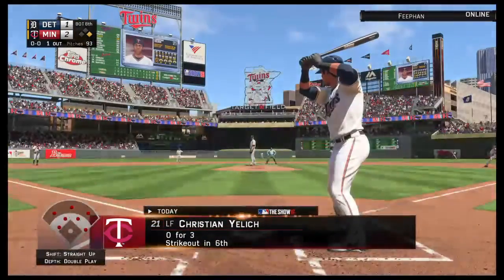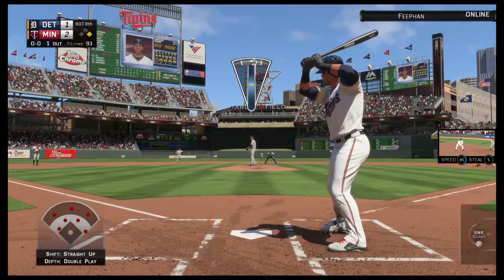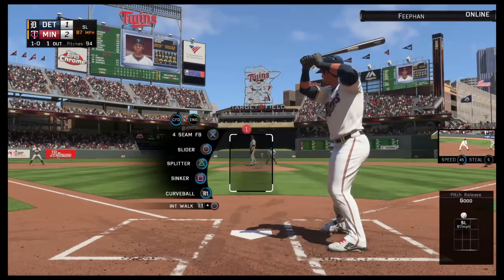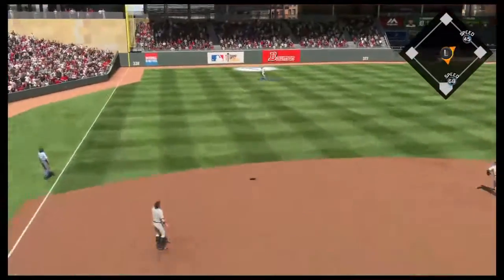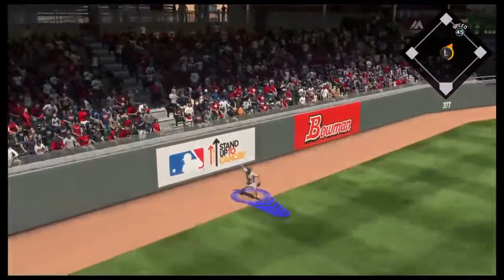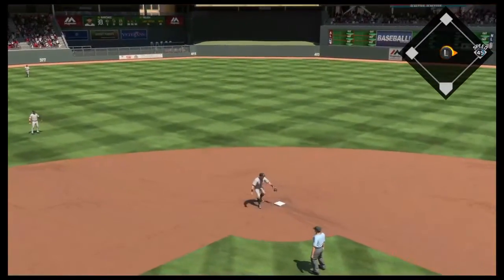Christian Yelich steps in with 1 in, 1 out, and 1 on here in the inning. First pitch coming. Here it is. They'll hold off on the slider to start the at-bat. It's ball 1. Pretty well struck, high and deep to left field. Upton going back. He gets there and makes the play for the 2nd out of the inning.